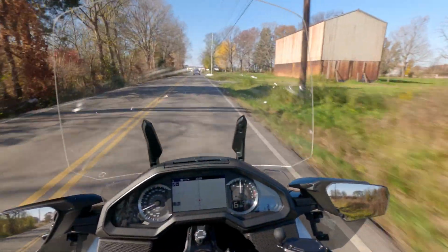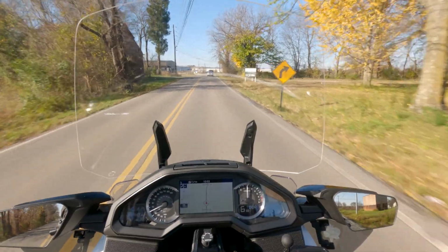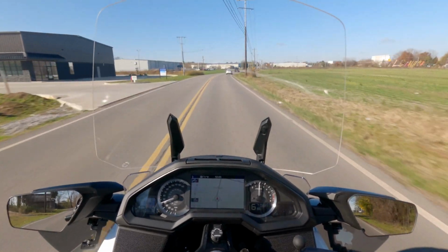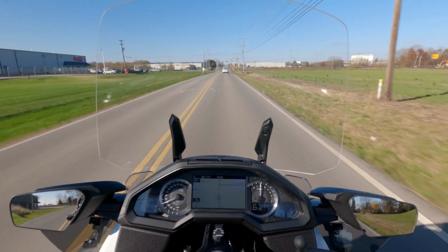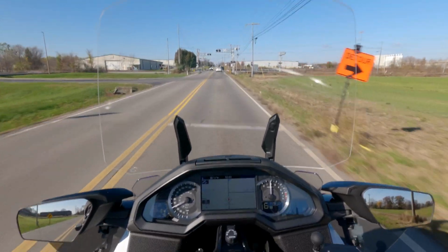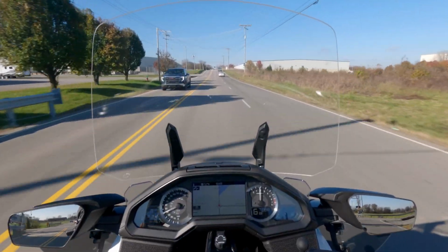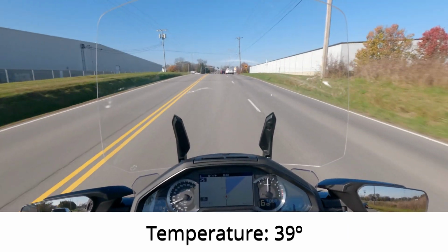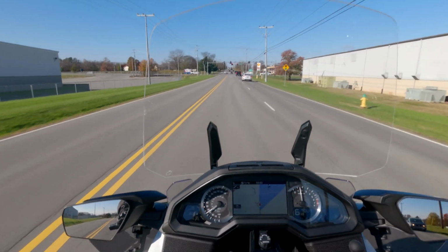Not 100% sure where I'm at right now, but it's populated wherever it's at. Yeah, I've been in Clarksville basically all my life since I was 11 years old, and it takes a second for me to figure out exactly where I'm at when I go out on these little journeys to nowhere. Okay, I know where I'm at. See, there's no need to panic, folks. Clarksville is big, but nothing to panic about.